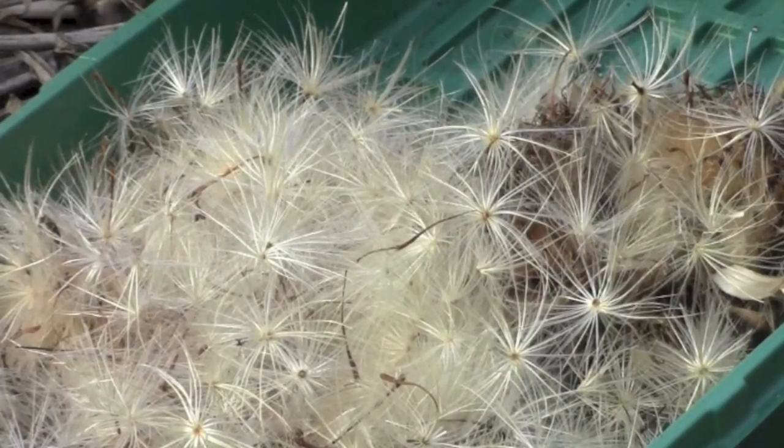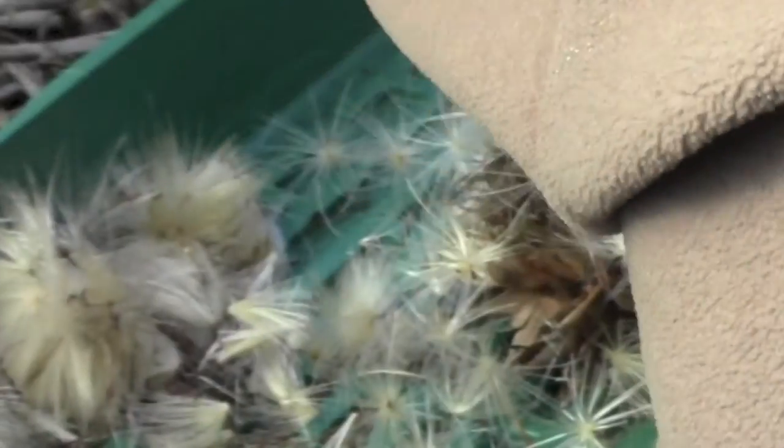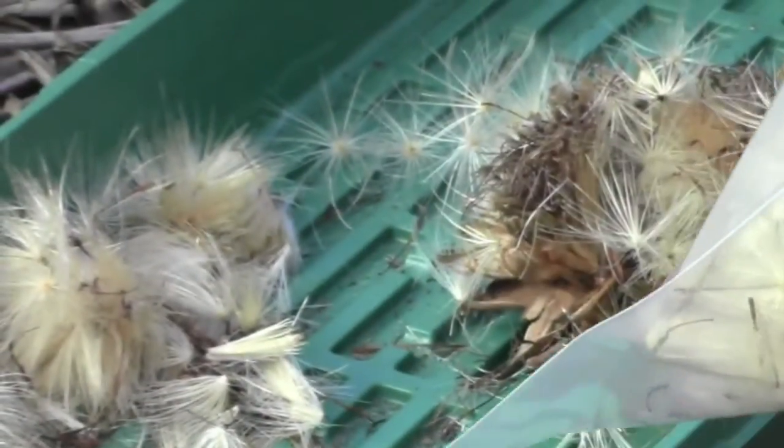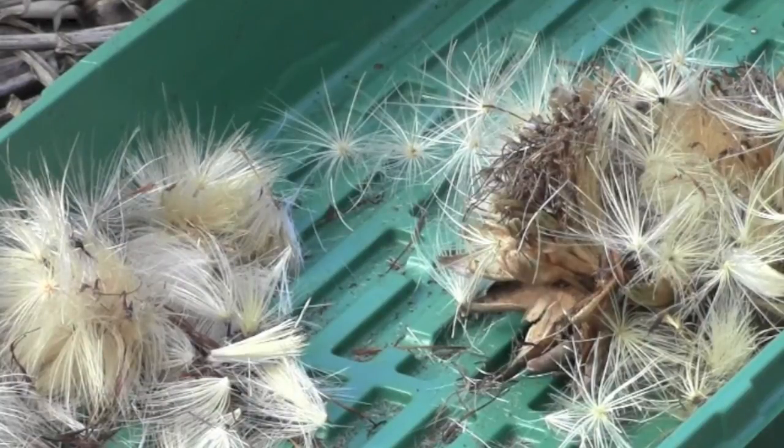I'm going to bag some of it up, and I'll keep it in the house. I'll probably leave the bag top open for a while so it will continue to dry out. But later this winter I'll give it a try and see whether or not there's any viable seeds there. It is just like the thistledown that you see flying around in the air, so maybe those tiny little seeds are viable. Time will tell.